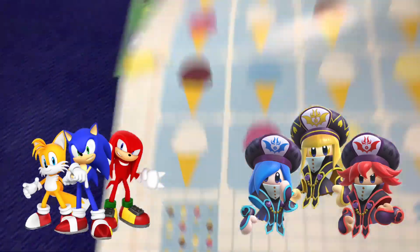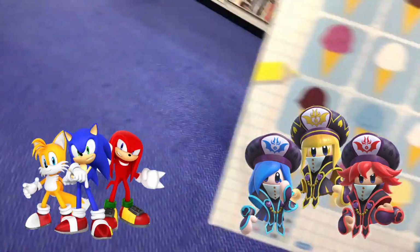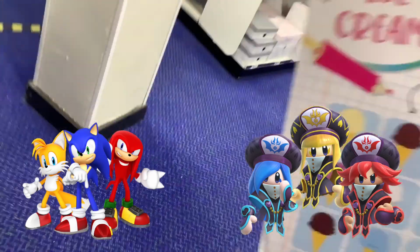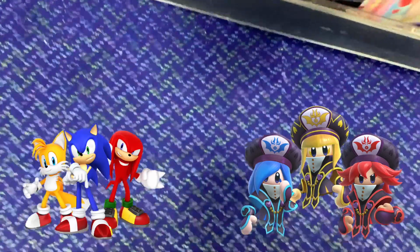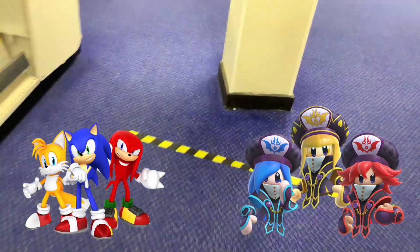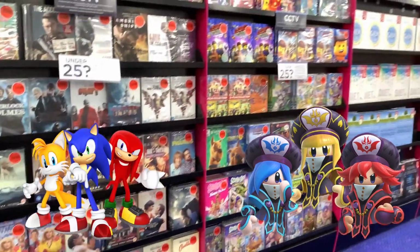Okay, guys, we tried our best to find the Cutie Mark Crusaders, but sadly, they're not in this magazine. That's a shame for them. I hope that next time they might come back, I'm pretty sure that would be greatly appreciated. And here is the DVD set around here.